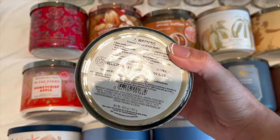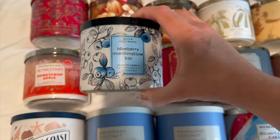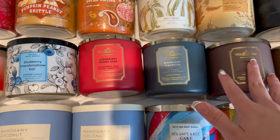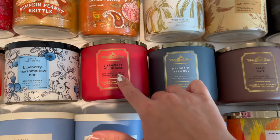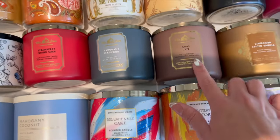I'm almost done with this one. This is from 2022 again. And it's just like a blueberry vanilla scent. Super simple. Now we've got my White Barn Core Collection. I have Strawberry Pound Cake, Mahogany Teakwood, and Paris Cafe, which I'm saving this one for the fall.